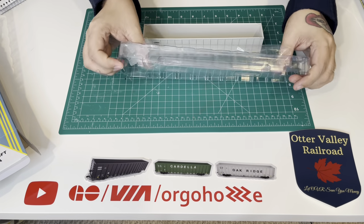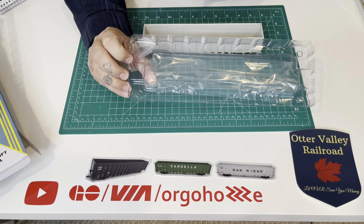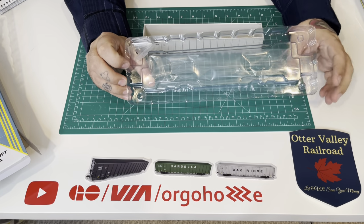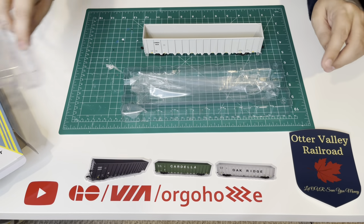Now included, it looks like there are some extra bits there. They might be the roller bearing caps, just in case you lose yours. So it does come with extra bearing caps.